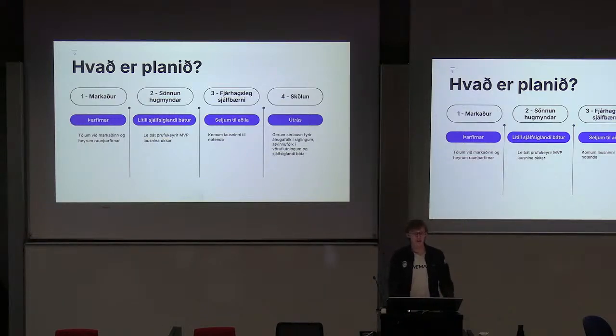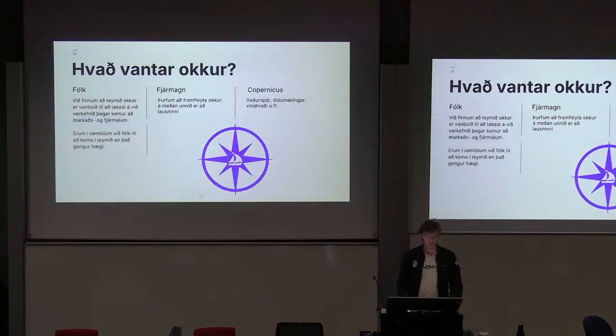Then we need financial sustainability, where we have to sell this product to the users. And this is something that I would appreciate input on from somebody who knows things about finance, service as a subscription, or one-time buy, or ad revenue, I don't know, options. And then comes scaling, where we actually go and sell it to everyone. Yeah, so this is what we need: people, money, and Copernicus with weather forecasts, wave information, and wind information, among perhaps other things if you have ideas.